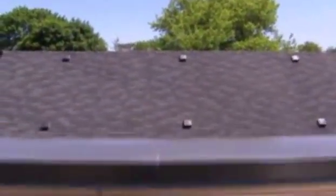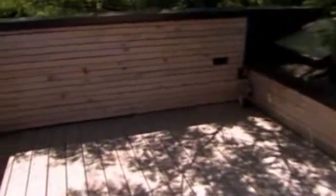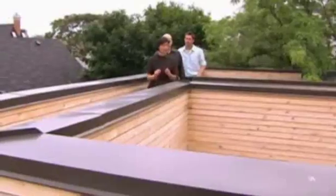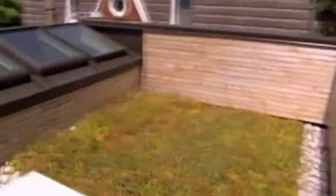You really did go up. I know, up and up. Look at this. We're in the trees now. So how high are we? We're about 22 feet. And over here, we have the green roof, the garden in the sky.